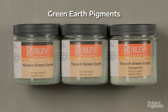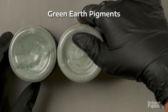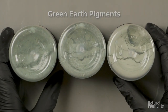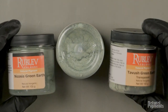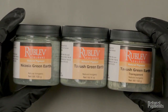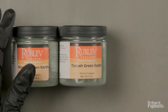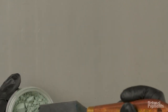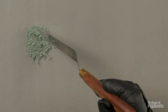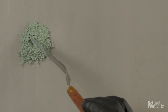So, like always, we want to compare some colors that you're already familiar with in our line, and that's Nicosia green earth. In our colors, it's probably the coolest green that we have, but nevertheless, we decided to show you how it looks as a pigment again. I will show you here how Nicosia green earth looks as a pigment. Probably the darkest one and the coolest one.